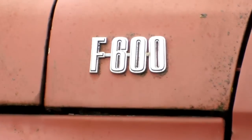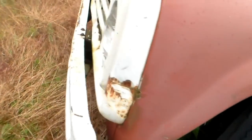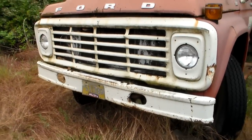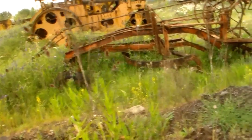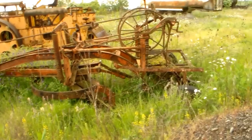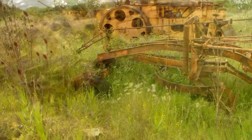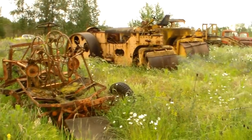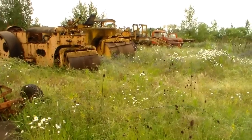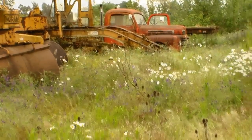I don't want to hear it either about the Fords. F600. This guy's still a runner. He's got the keys in the ignition. He's good till December this year. Oh, he's got good tags on him? Yeah. All right. What in the heck is that? That's a road grader. It's a road grader that you pull behind something. I could use that. A road grader and some steamrollers and an old Ford truck. Let's go look at that steamroller.